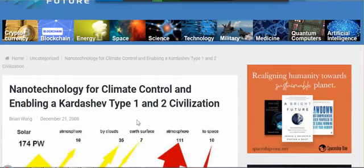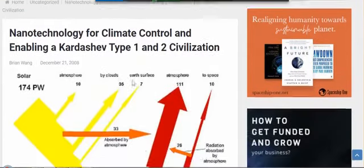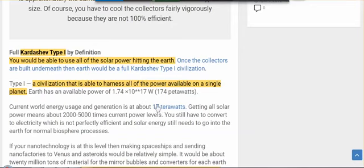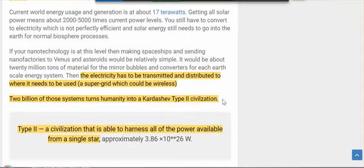Nanotechnology for climate control and enabling a Kardashev Type 1 and 2 civilization. And I think that this is what they're trying to achieve, actually. So the Kardashev Type 1, you would be able to use all of the solar power hitting the Earth. Type 1 civilization is able to harness all of the power available on a single planet. Think about that. And then the electricity, one would think it would be free, but no, it's not going to be free. The electricity has to be transmitted and distributed to where it needs to be used, a super grid, which could be wireless. This, I think, is what they are going for.